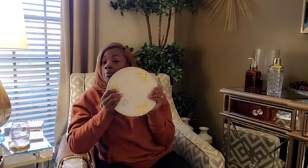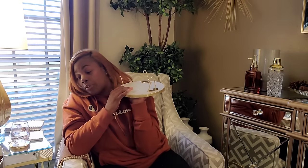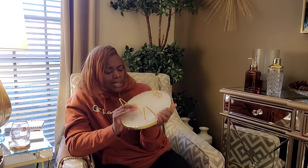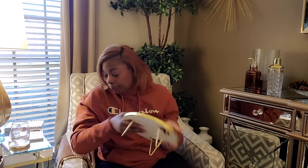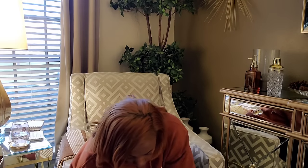But what was most important, this was so cheap. This was $12.99. They had one I was going to get from Amazon because it matched my stuff, but it was expensive. And when I saw this in TJ Maxx, I was like, oh no, I'm going to get that today. So I ended up getting that one today. All right.